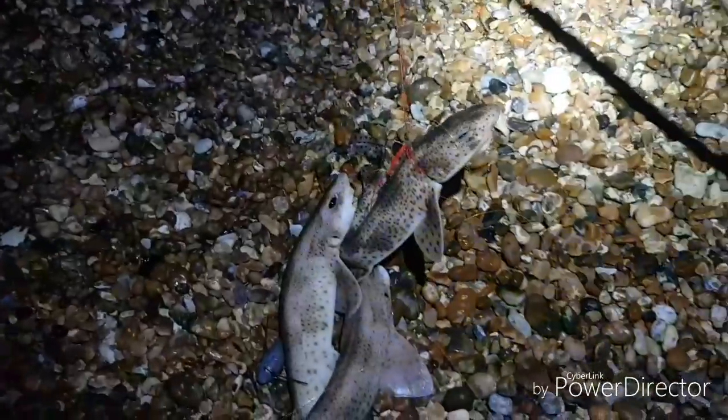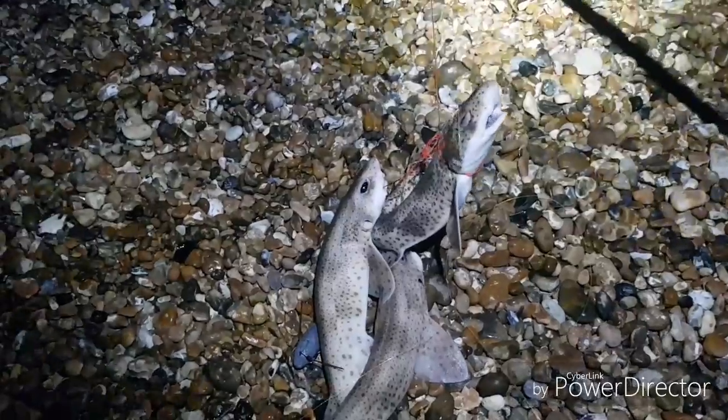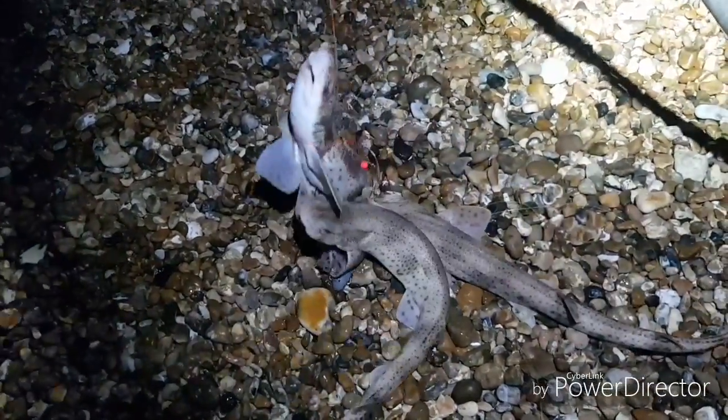Right, I'm going to get these unhooked, get them back. Still no soles. Nath's had a little schooly bass. There's a few dogfish about. We're still getting the little smoothhounds, but other than that, it's pretty pants. Anyway, I'm going to sort this mess out. I'll bring you back.